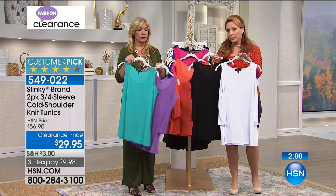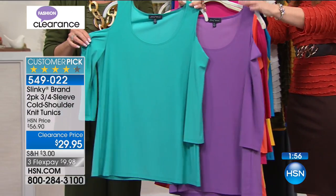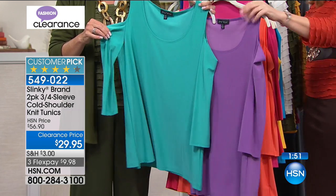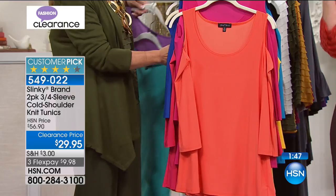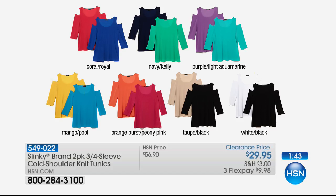And I know this will go very quickly as well. And then that one is the purple and the aquamarine. Sorry, I don't have my glasses. Okay, there you go, aquamarine. And now it's a customer pick on HSN.com. The length is 29 inches, so this is a true tunic, with side slits, cut out shoulder, fun, flirty.